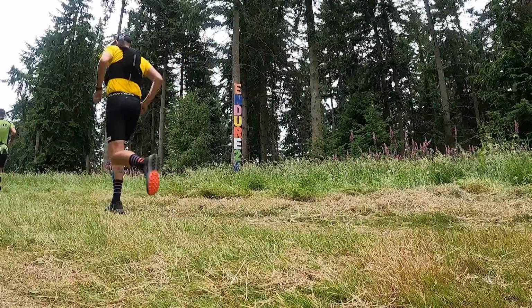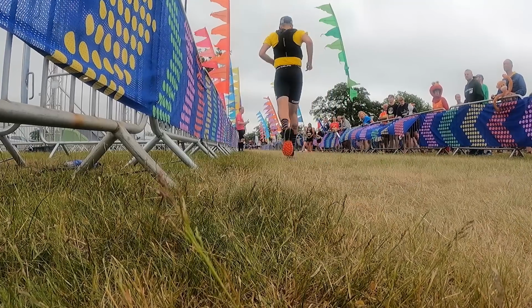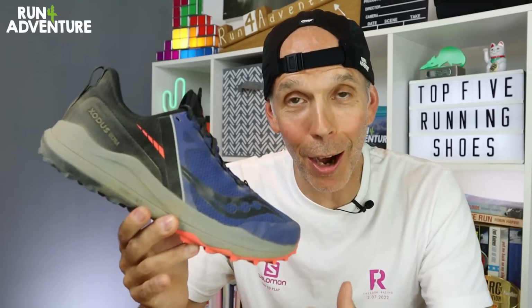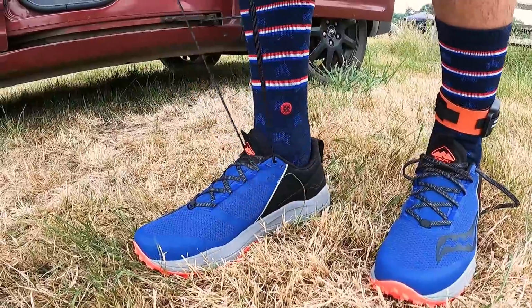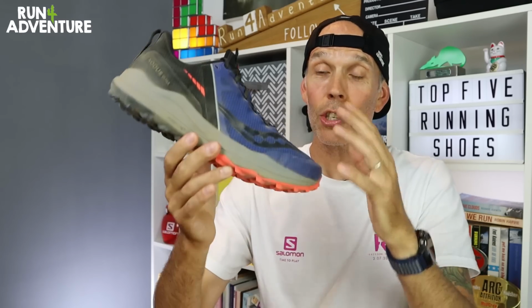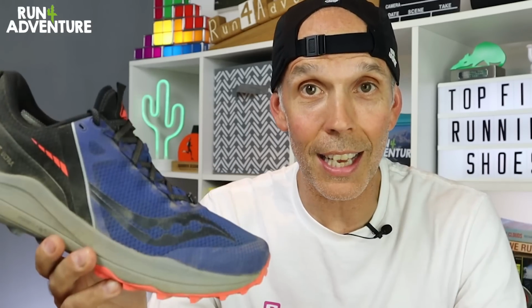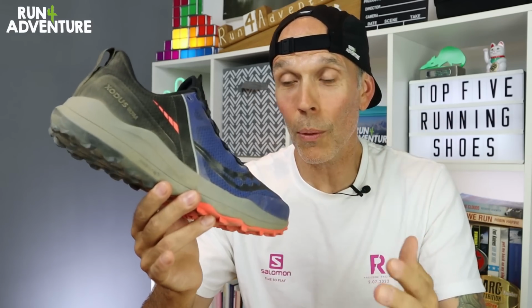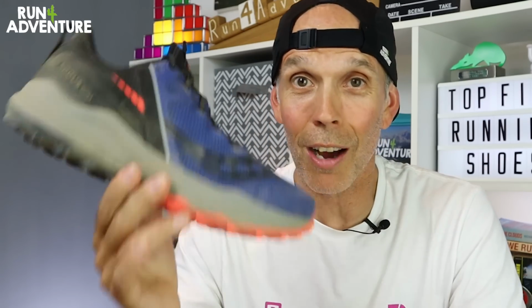I managed to run 80 miles at Endure 24 in these straight out the box. I just couldn't believe how comfortable they felt. The original plan was to run a couple of loops, say 10 miles, and then switch into another shoe. But like I said, they just felt great, and I had no hot spots, no blisters, no black toenails, no issues of any kind. So there really was no point in stopping and changing into another shoe, because they definitely wouldn't have felt as comfortable as these.